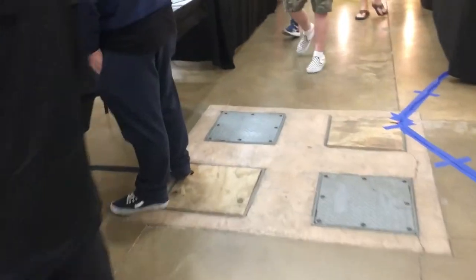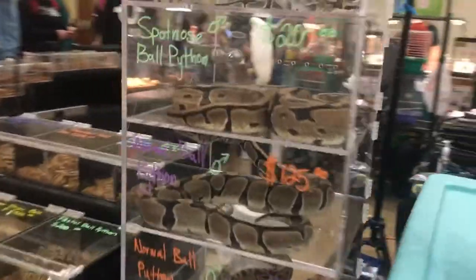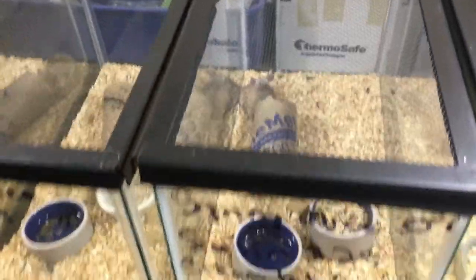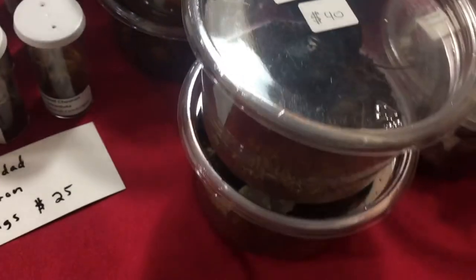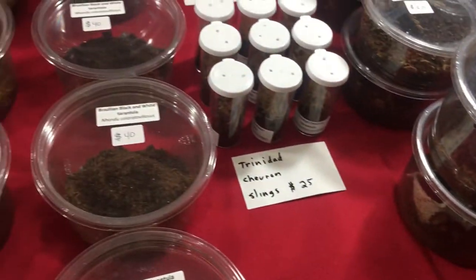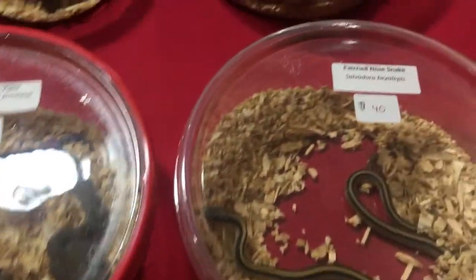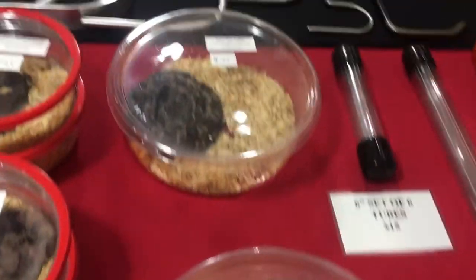Yeah, got some venomous going on. More balls. More balls with a whole bunch of rodents. Oh man, spiny mice. We're gonna have an awesome time feeding you guys. Get some cockroaches, some scorpions in here, a couple of venomous flat nose, Texas rat snake.